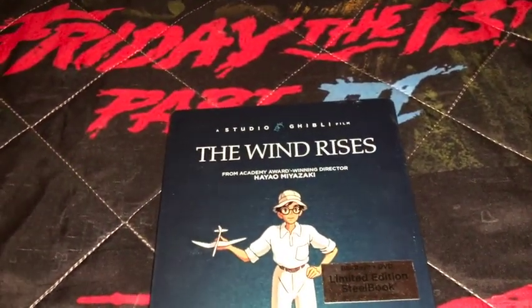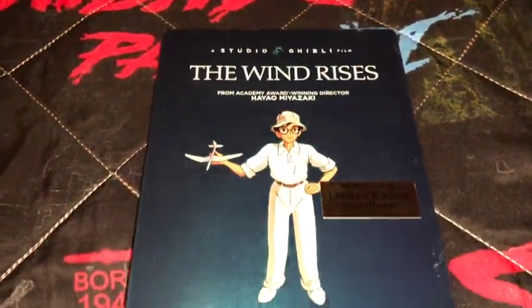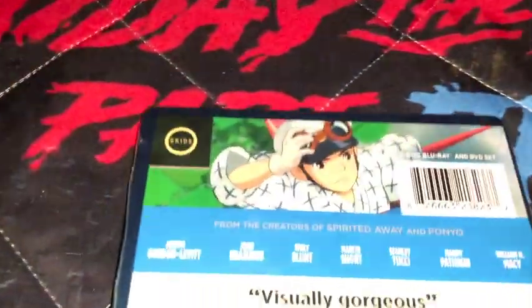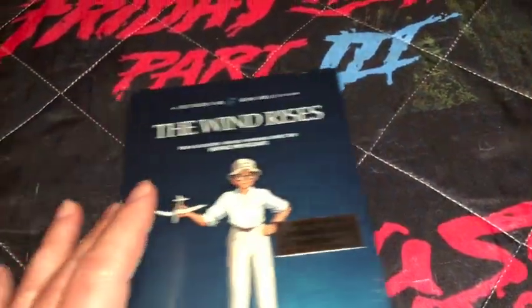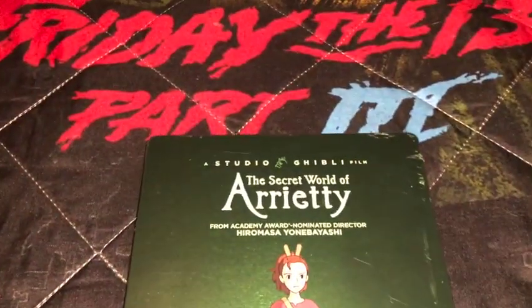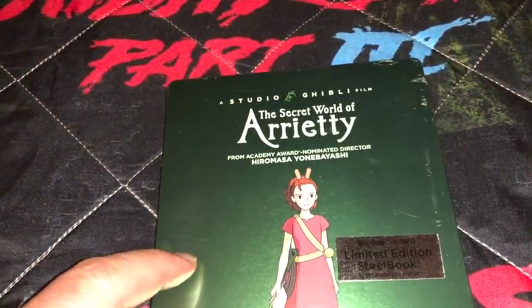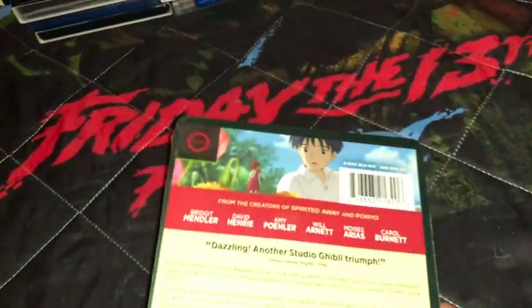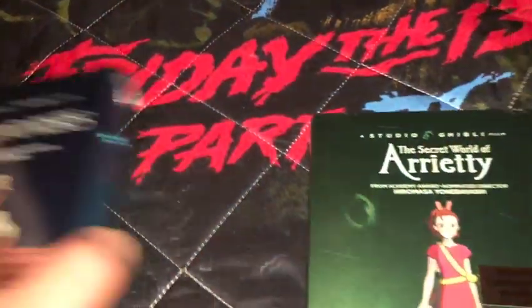And then I have a couple of Studio Ghibli Steelbooks. I picked these up directly from Target, and the first one here is The Wind Rises from Hayao Miyazaki. These are really fun films, and these are double dips for me because I bought all of these when Disney released those a few years ago. And here is The Secret World of Arrietty. It may look like it has scratches, but that's just plastic still on there. And you can kind of see dust floating around in here. But those are my three Steelbooks.